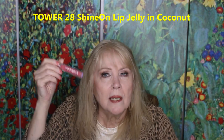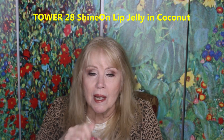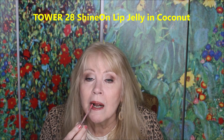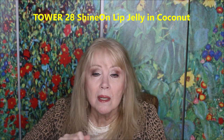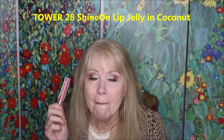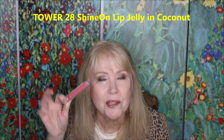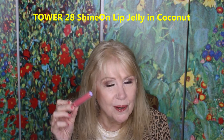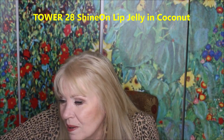Now the next thing is actually a makeup item. This is the Tower 28. It's a lip gel, and the name of the lip gel is Coconut, but it's actually a pretty kind of pinky color. It's a beautiful tinted lip balm kind of thing. Not really any flavor or essence to it, so the coconut is sort of misleading. I don't know why they even called it that, because coconuts aren't this color, but that's the Tower 28. That came in this set as well.